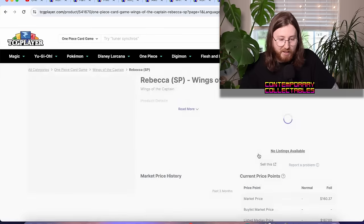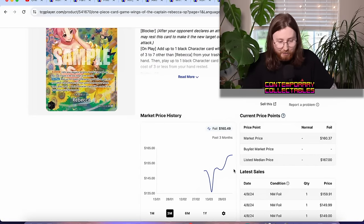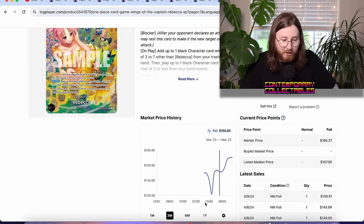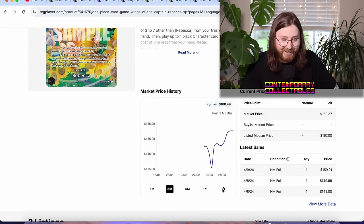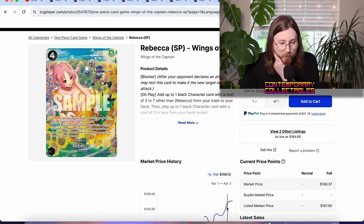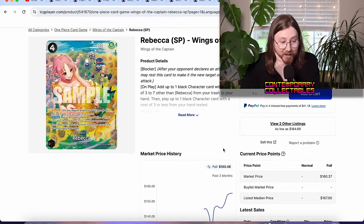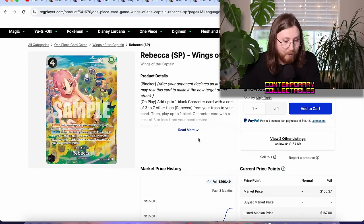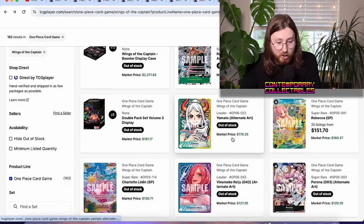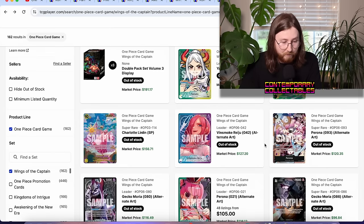Okay, let's check out the Rebecca card. Now, I wonder why people are loving this card. I know it's really good for any black decks, but holy crap, guys, it's so distracting. Okay, so not a lot of love when it first came out, but wow. $160 is the all-time high. This card is currently at all-time highs. And unfortunately, the sample is currently cutting out the shine, the glint coming from those bosoms.